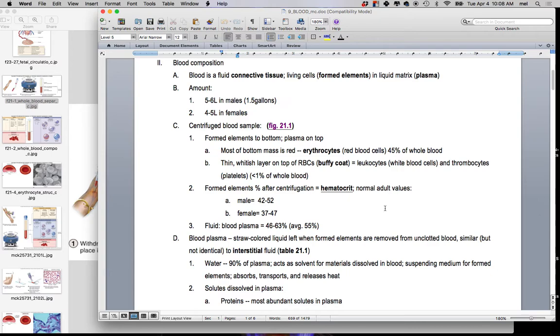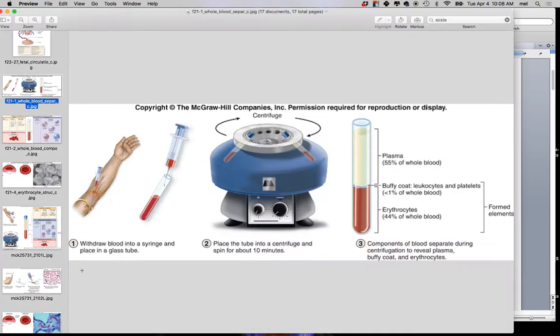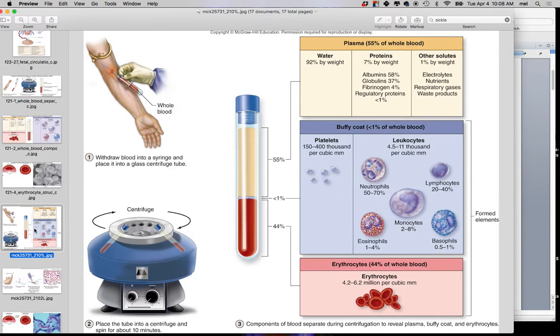Okay, and then the fluid, the blood plasma, that percentage that you have averages 55%, but it's pretty variable. It's from 46 to 63, depending on how hydrated or dehydrated you are, how many solids you have in your bloodstream, and all that kind of stuff. So what I want to look at first is do the boring part. Let's look at the blood plasma and what's in there. It doesn't make for a good story, and there's no good pictures because it looks like yellow fluid.